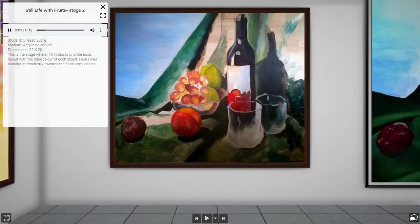This is the stage where I fill in the blocks in basic layouts with basic colors of each object. I wasn't rushing the process or running into details very quickly at this point.